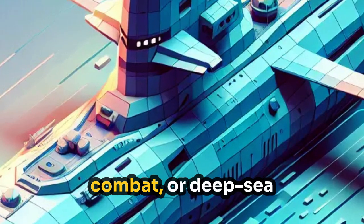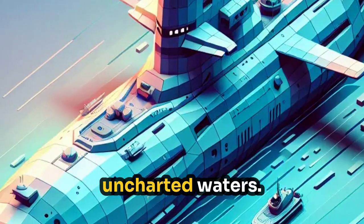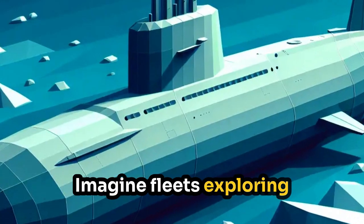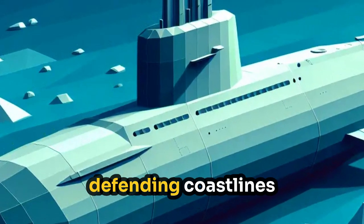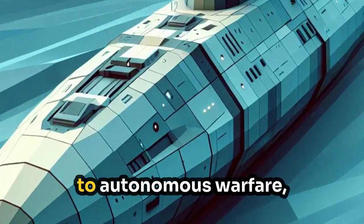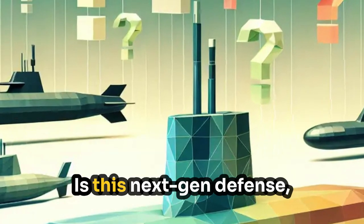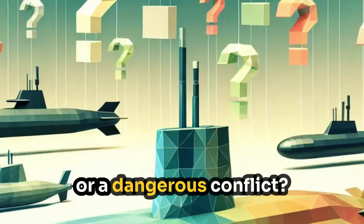Whether it's surveillance, combat, or deep-sea research, AI is pushing submarine tech into uncharted waters. Imagine fleets exploring alien ocean worlds or defending coastlines without human risk. The future is here and underwater. From stealth missions to autonomous warfare, smart submarines are changing the game. Is this next-gen defense or a dangerous conflict?